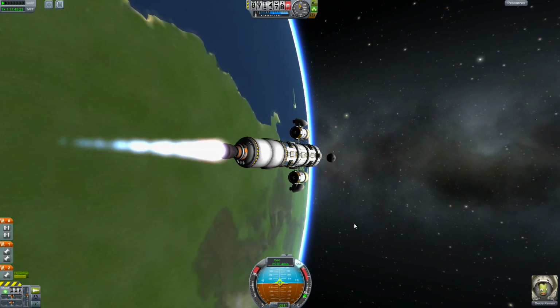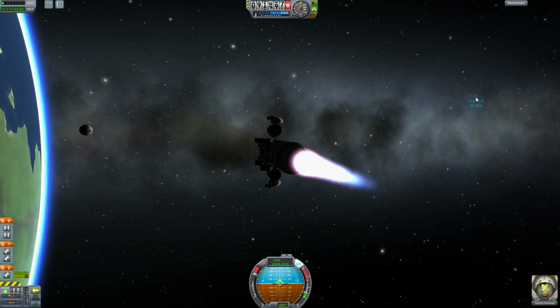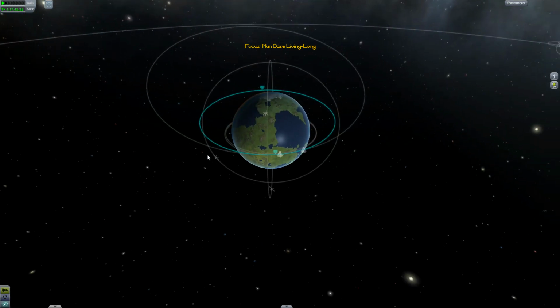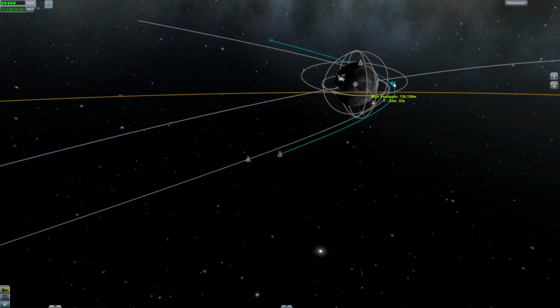So we just saw Chrono Station flying by, the blue one right there. We can see it flying past us 10 kilometers away. So Chronos is still up and going and getting ready to be made as a refueling station for our deep space missions. But yeah, we are now approaching the Mun.